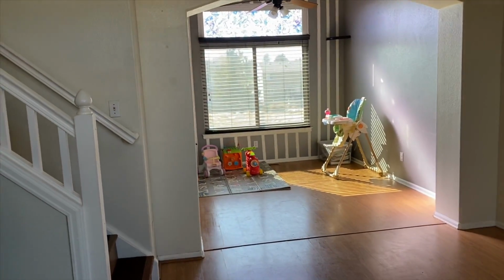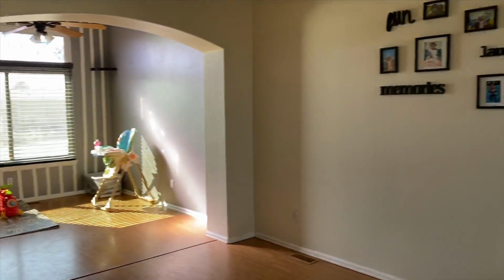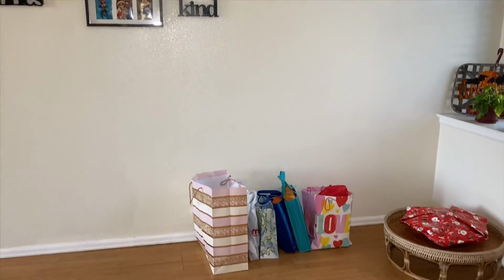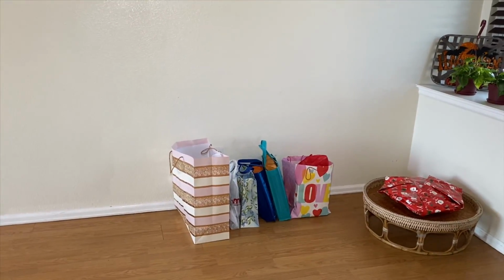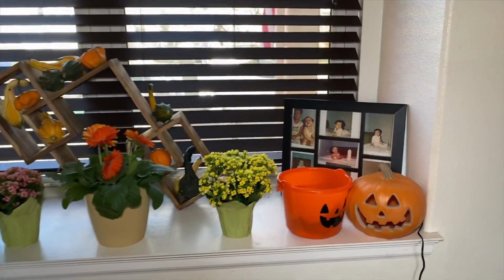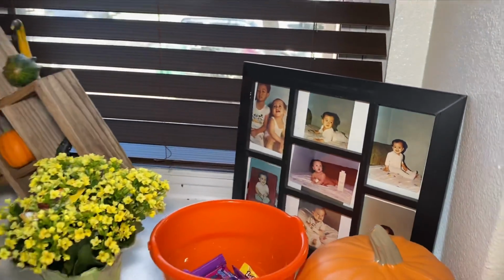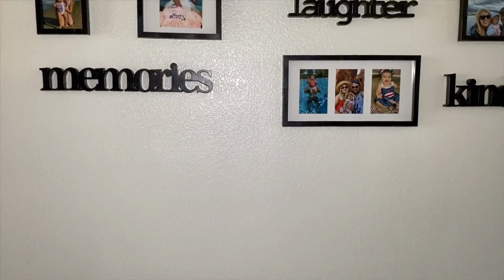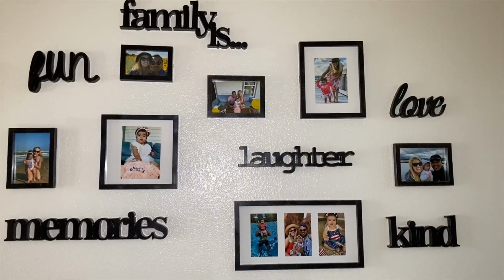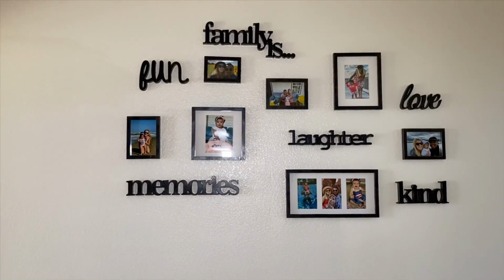So this house actually has almost 3,000 square feet, and this is our living room. We don't have that much furniture ready yet, and that's some gifts from people who came yesterday for our housewarming party. A little nook here with my pictures from when I was little. My brother right there. Actually, I did it a couple days ago, a little collection of our pictures.